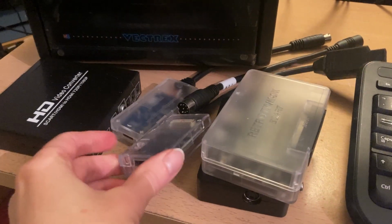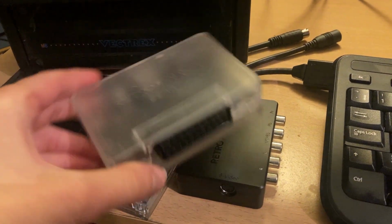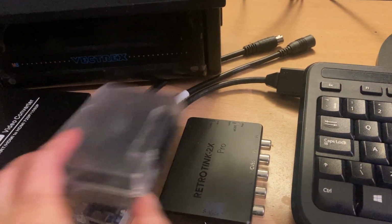And here's a bunch of the scaling devices I use. That HD video converter is just for the PlayStation 3. Then we have some Rad2Xs from Retro Gaming Cables. One of those is for Nintendo systems. And then we have my RetroTinks. We have the SCART and the 2X Pro multi-format.